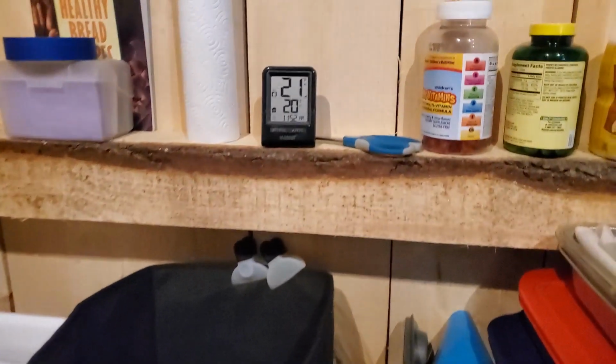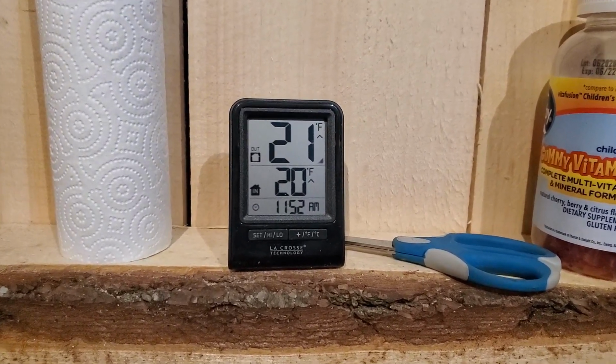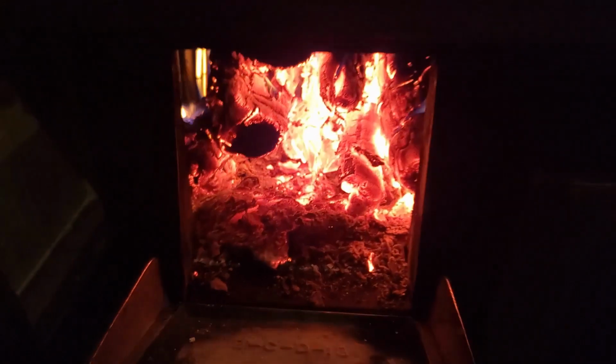Okay, just so we can have an idea of exactly what's going on. It has warmed up outside by 1 degree. It's warmed up inside by 2 degrees, and it is now only 11:52. I can give a peek at what the fire looks like. You can see now, it's glowing through the pieces on the top, and I am going to now flip the damper over to bake, and we'll just show what it looks like inside of here.